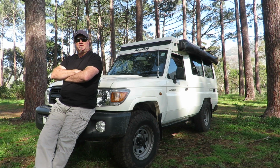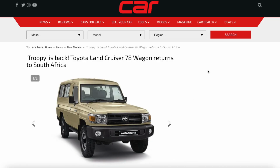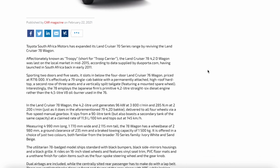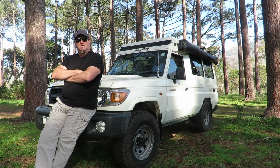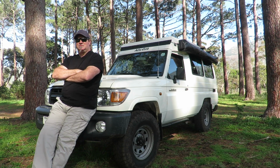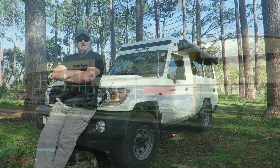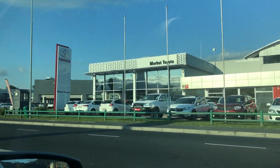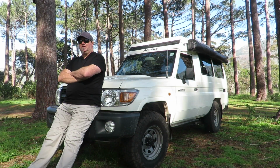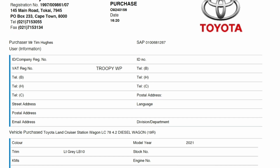at the end of February 2021 I came across an article that said that the Landcruiser Troopy 1HZ was going to be reintroduced into South Africa at the end of February 2021. They hadn't been sold for a number of years in South Africa and are like hen's teeth and extremely expensive second-hand. So I went down to my local dealer to inquire if the Troopy was in fact going to be sold. When I arrived, they said yes. They in fact had two on order for their dealership and that I could sign up for one. So I promptly signed up for one.